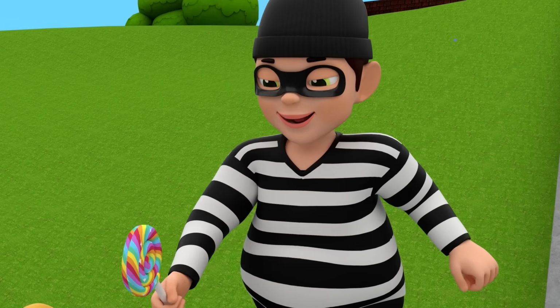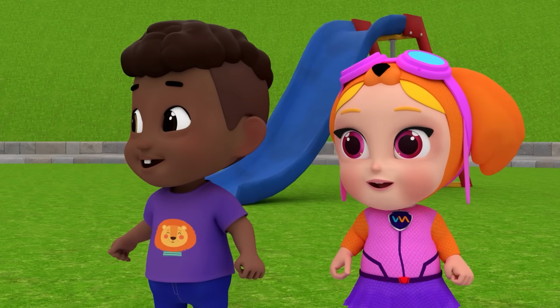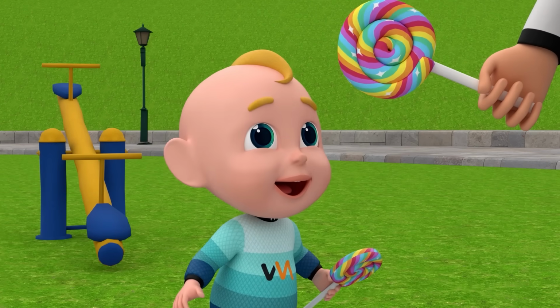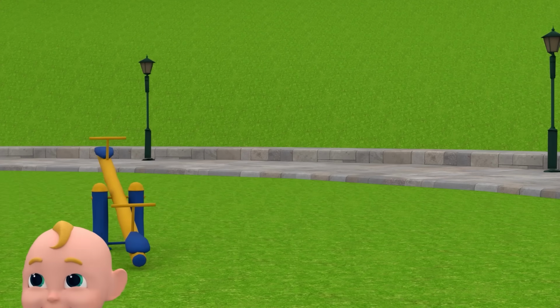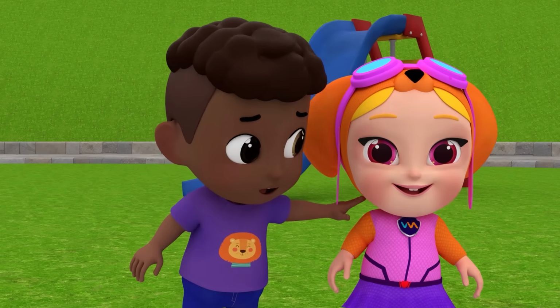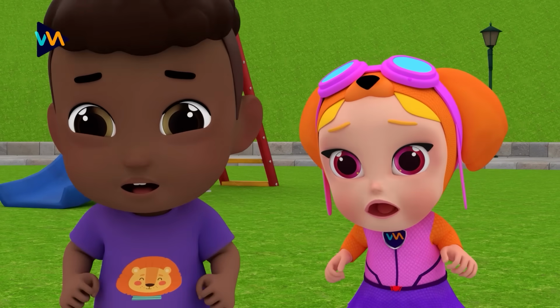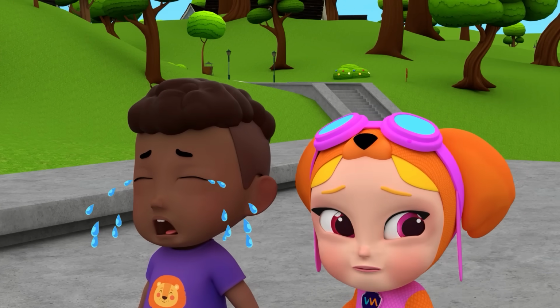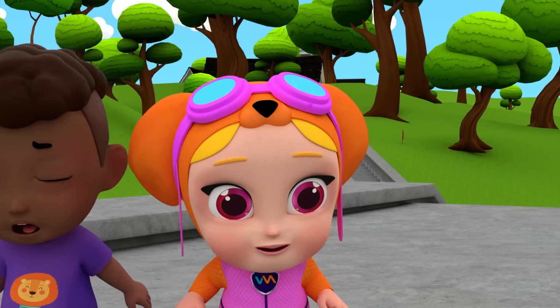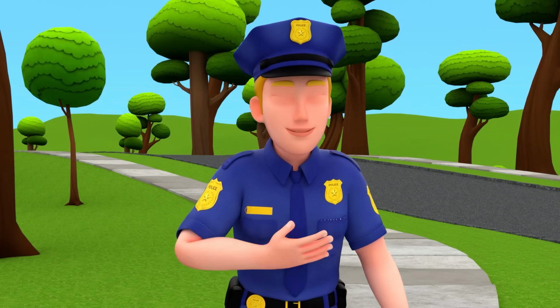Policeman here, policeman there. We're always by your side. We'll protect you. You'll be okay. Oh, don't be scared. Policeman here. Nino, Nino, rescue, rescue. We go Nino, Nino. Don't worry. Nino, Nino, come to the rescue. Nino, Nino, never give up.